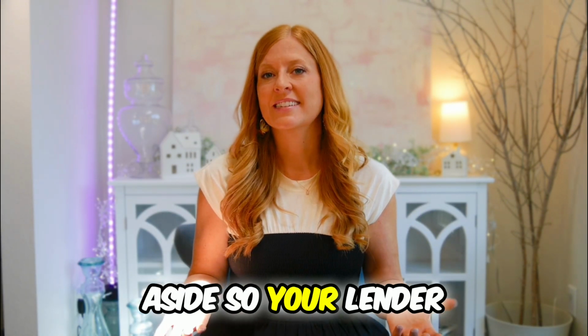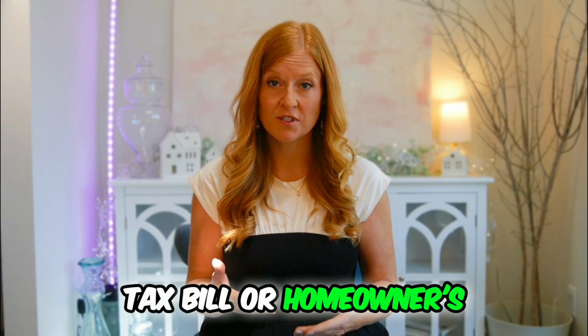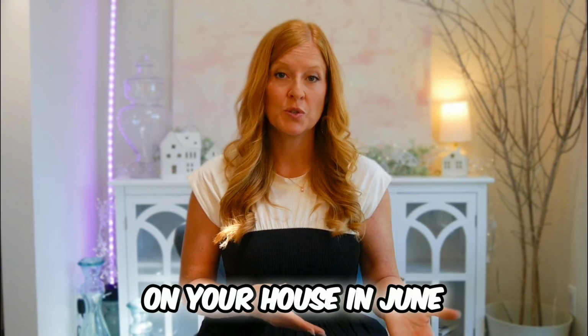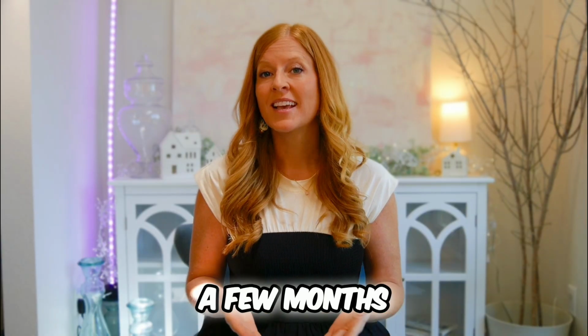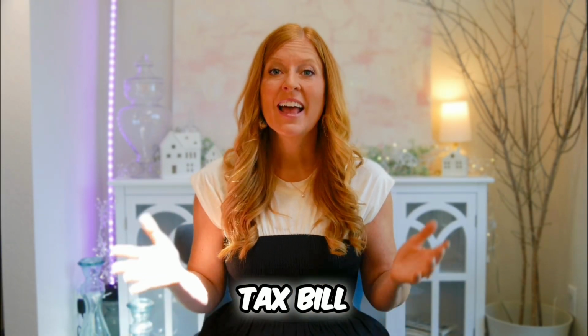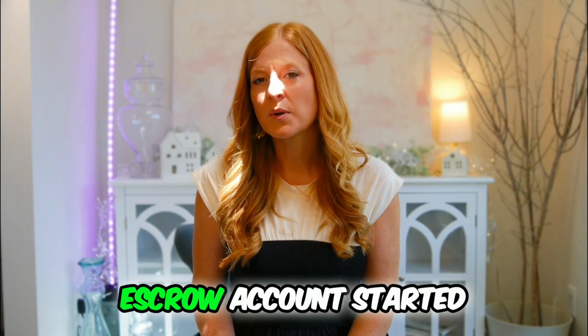It's simply being set aside so your lender has enough funds available when your first property tax bill or homeowner's insurance bill comes due. Think of it this way. Let's say you close on your house in June. Your county might send the next property tax bill in January. If you've only been making escrow payments for a few months, there would not be enough money saved yet to cover that entire tax bill. That's why lenders collect a little extra at closing. It's simply getting your escrow account started.